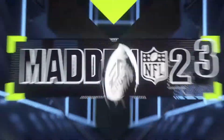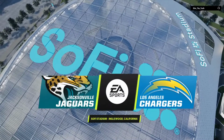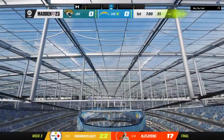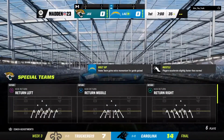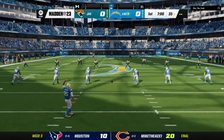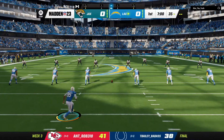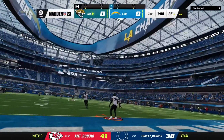Southern California has a new modern home for NFL football, and it is this place, wondrous SoFi Stadium here in Inglewood. Today, it's week 3, and we've got a good one in store between the Jacksonville Jaguars and the Los Angeles Chargers. Two weeks have come and gone. It's off to week 3, and we're underway on EA Sports.